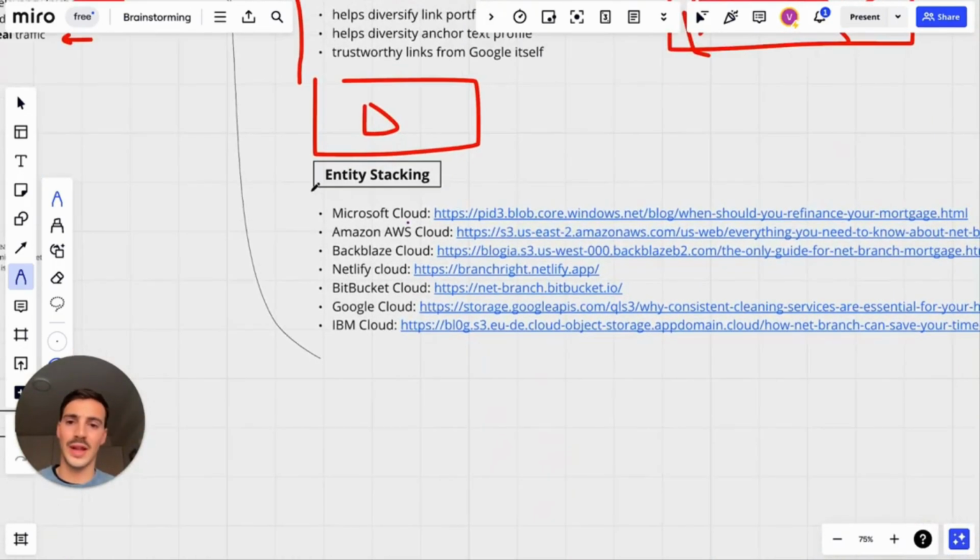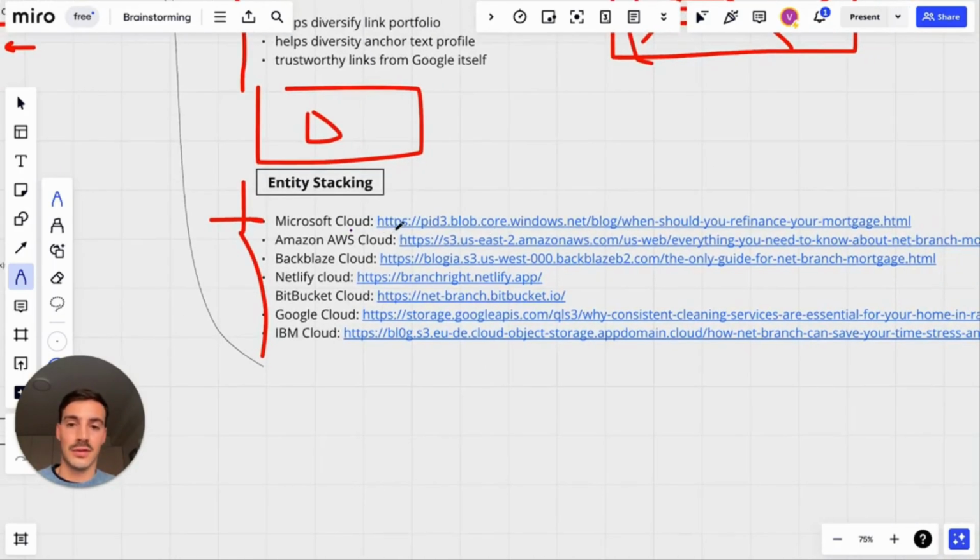You can also do what is called entity stacking, which is essentially building links from all these cloud platforms, from Microsoft Cloud, Amazon, all these powerful links right here, IBM, even Google's Cloud. Interlink this all in a way that makes sense, and at the same time they all link to your site. These are a bit more advanced tactics.